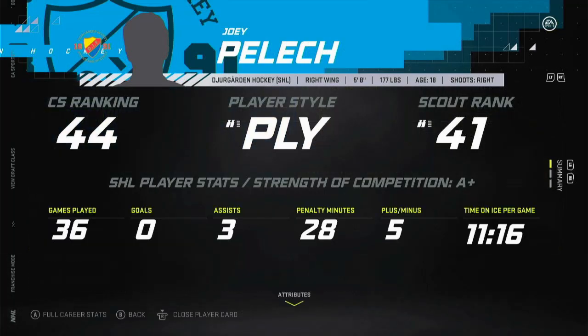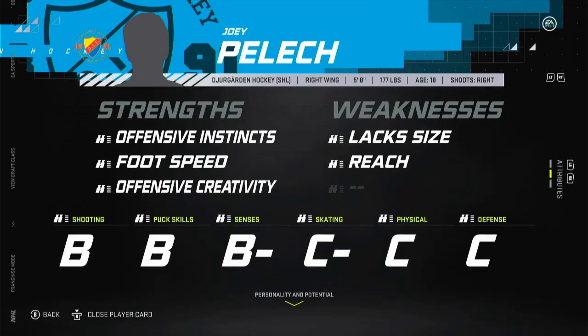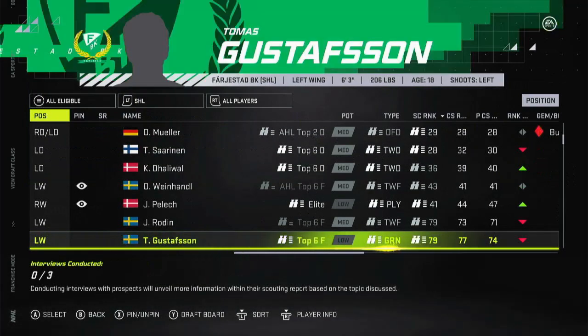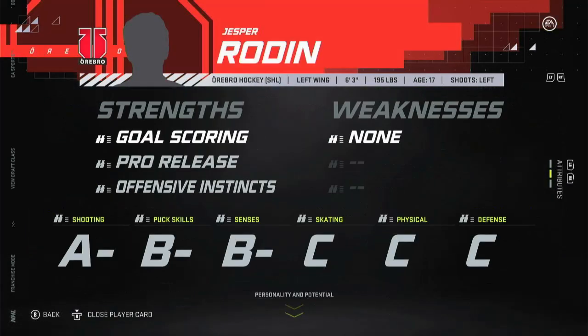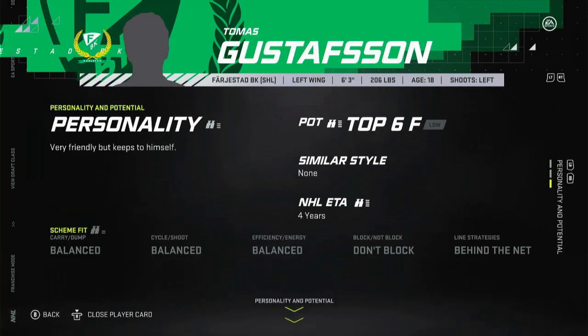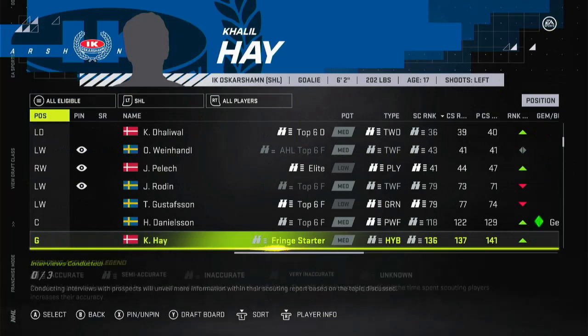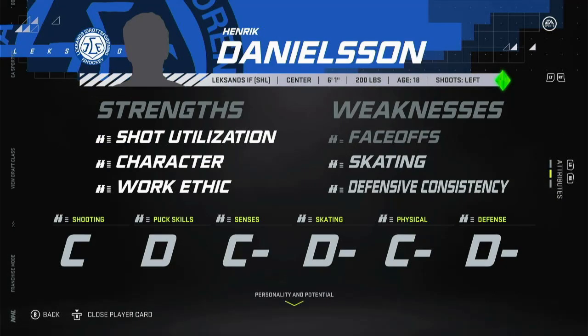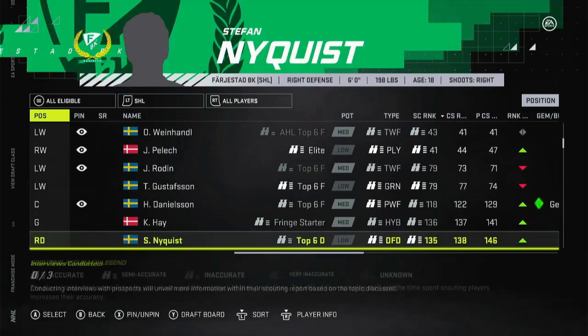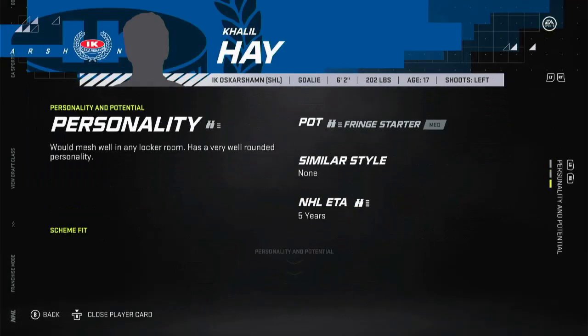We got a potentially low elite player here. An A plus league, obviously. Yeah, Joey Pellich looks good, so we'll have a decision there. Jesper Rodin. Oh, yeah, he looks good too. So we do have a big decision with our 2nd round pick, it looks like. Oh, we got a gem here for our 3rd round pick. All right, Henrik Danielsson, power forward. I like that. Yeah, goalie here.